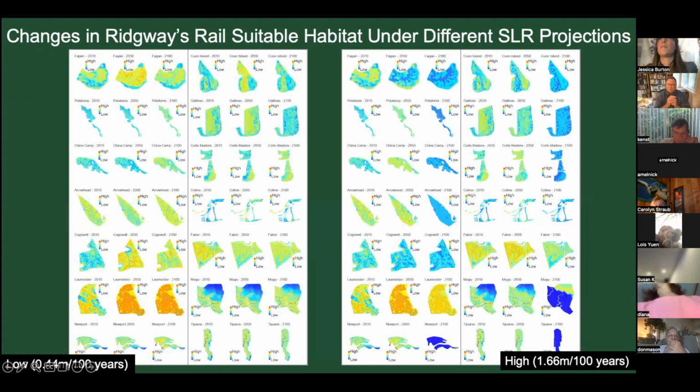This is from that same paper, and it's just giving little snapshots of marshes you might be familiar with. The marsh that I mentioned earlier is in the bottom left, and the other 2 Southern California marshes are in the bottom right. The rest of the marshes are in the Bay Area. The red and orange are high levels of suitable habitat, the light blue are low levels of suitable habitat, and the dark blue is mudflat or a complete conversion.